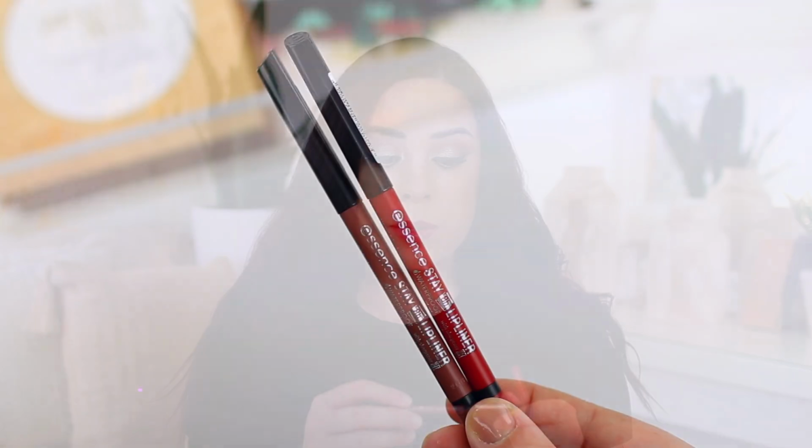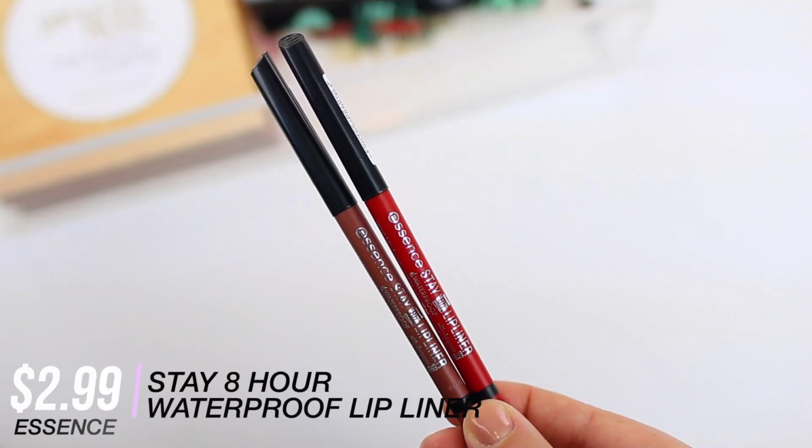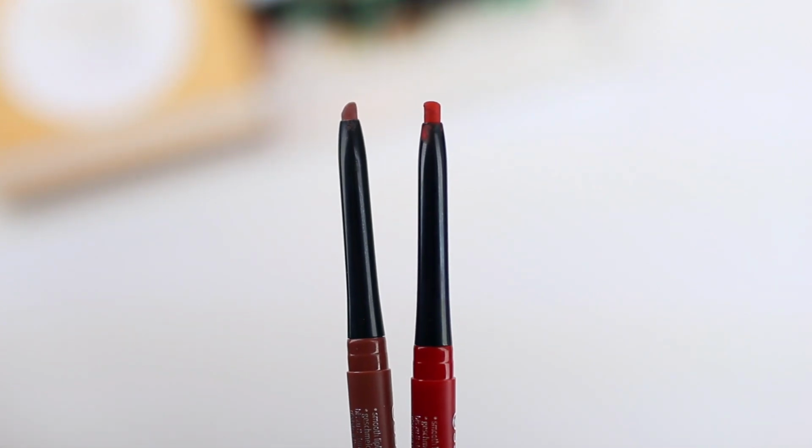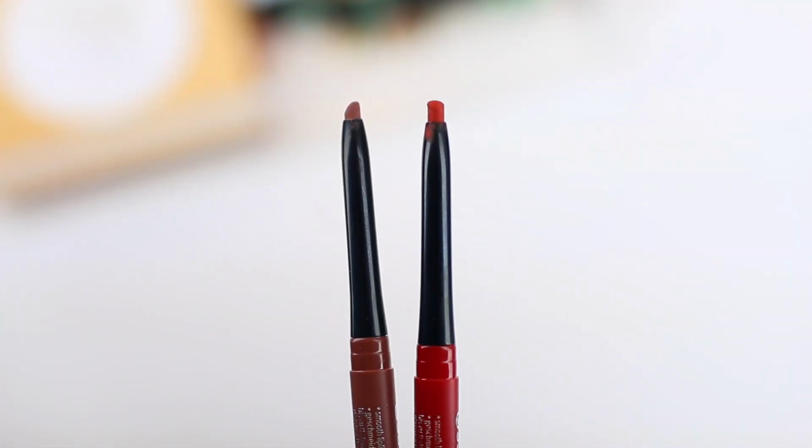I think Essence has actually made a lot of amazing lip products over the years, and they do sometimes come out with new formulas, they repackage them, but they're usually under $5, and I think they perform just as great as some of my high-end products. So I actually just recently tested out these new lip liners. These are their Stay 8-Hour lip liners, and I'm kind of in a rut where I just tend to reach for the same lip liner formula over and over.